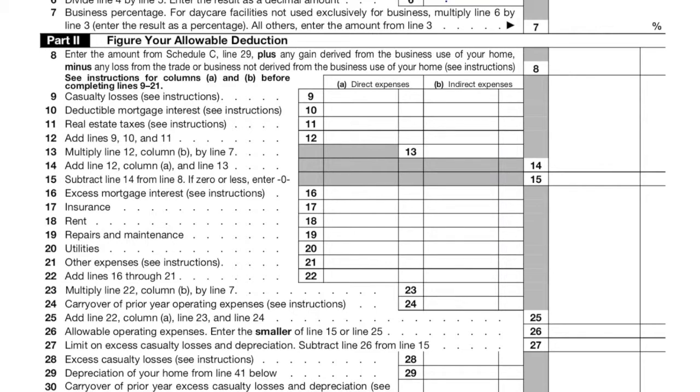But what happens just off the screen below the area that we're looking at here is there's this test that goes on. Basically, most of our home office deductions are limited to our business profit. So if our home office deductions were $2,600, but our business profit was only $1,300, we're only going to be able to deduct $1,300. So in other words, you generally can't use a home office deduction to create a loss on your Schedule C activity.